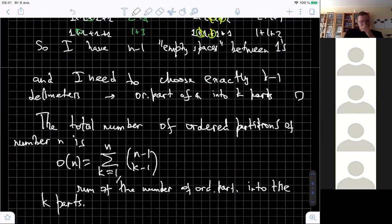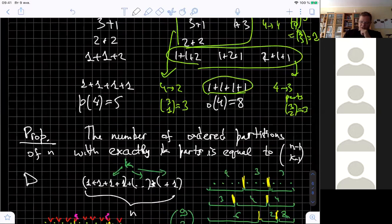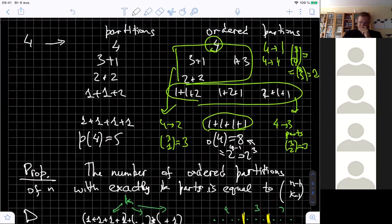Okay, so what is the sum of the binomial coefficients? It's just the sum of binomial coefficients, and you may be familiar with it. So maybe this is 2 to the power n minus 1. Yeah, of course, because it is a sum from k equals 0 to n minus 1 of n minus 1 over k. And so this is just 2 to the n minus 1 power. So O of 4 is just equal to 2 to the 4 minus 1 power. So it's just 2 to the power of 3, which is 8. So we just found the earlier ordered partitions of number 4.